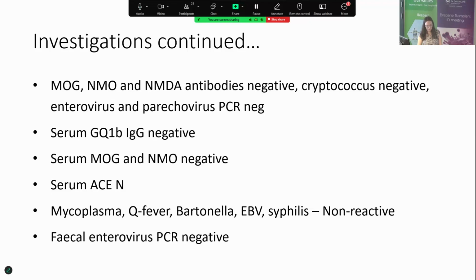At this stage, the neurology team had looked further into CLIPPERS. As I said before, it is generally very rare in children, and there's more research going on into whether it is its own distinct entity, or whether it is sort of an overlap. However, it generally is a diagnosis of exclusion.